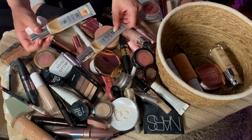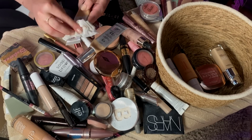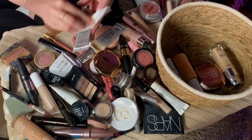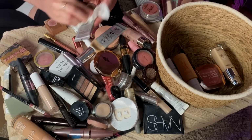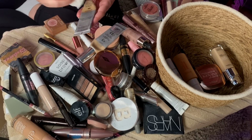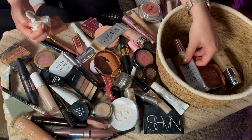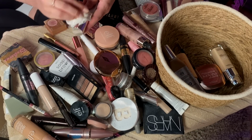But yeah, I do like them, so I do need to get some new ones though. They're really crusty and gross. Just give them a quick wipe. I think I've had this one for like a year now, so could definitely do with more, but makeup is so expensive. It's hard to stay on top of.